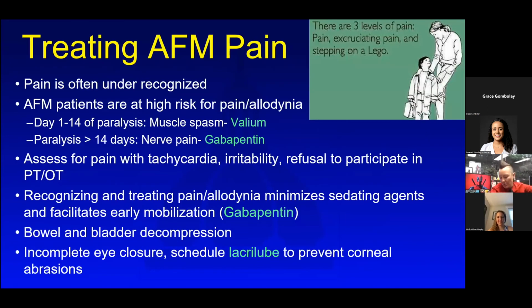And so finally, let's talk about pain. So I've talked a lot about sedation because, the ICU, we're all about sedation. But these kids legitimately do suffer a decent amount of pain. Now, again, this is not evidence-based. This is anecdotal, pooled information from a lot of people who've taken care of AFM kids, but roughly somewhere between the first 2 weeks of onset of paralysis, these kids all develop significant muscle pain, so muscle spasm pain.